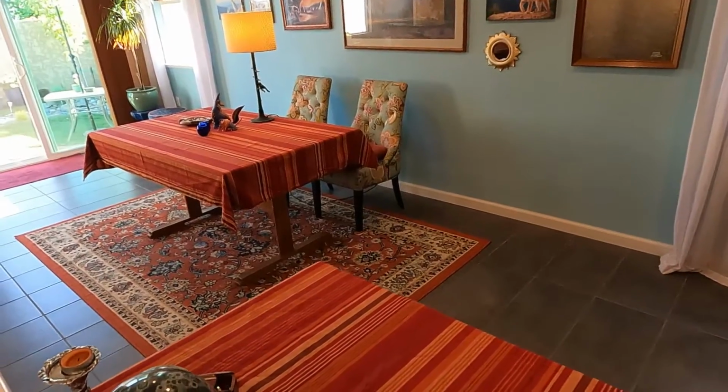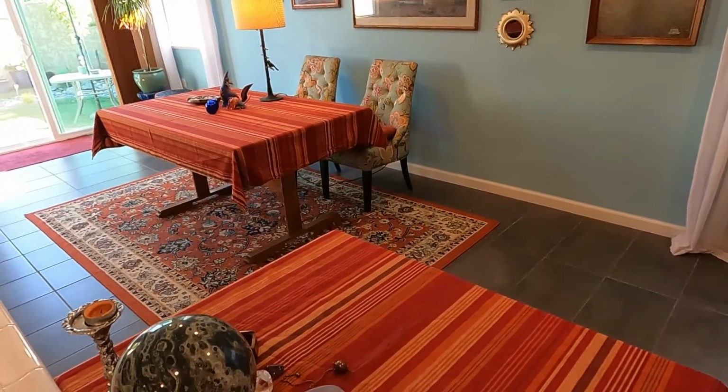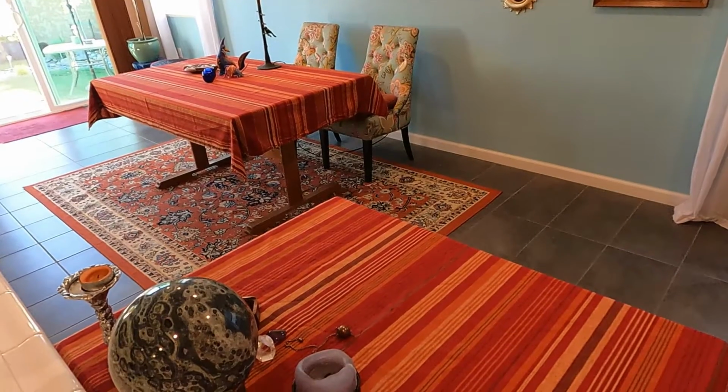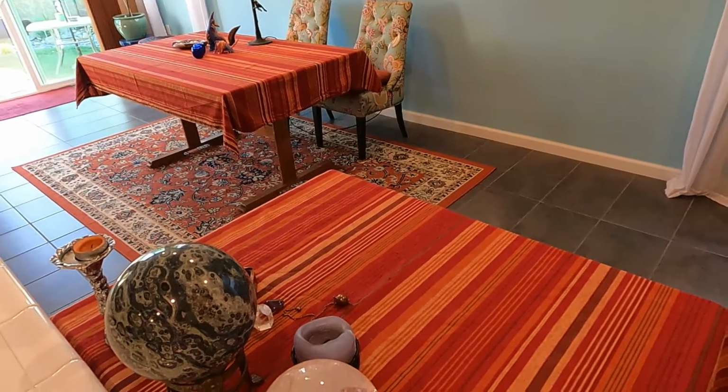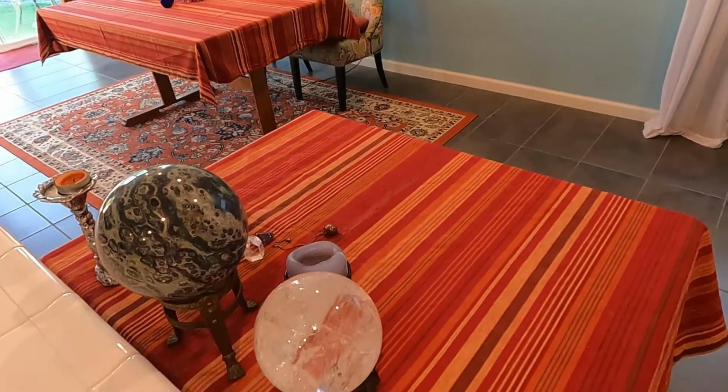I am pretty much constantly moving my furniture around. I think I move furniture around in my house probably every couple of months. It's just a fun activity for me to rearrange rooms and see what new layouts I can come up with.